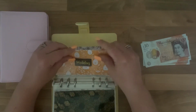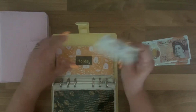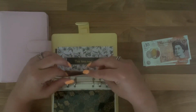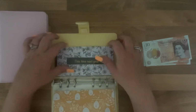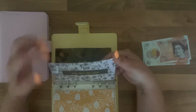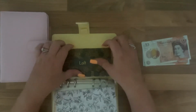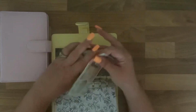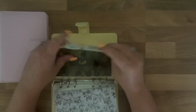Holidays, not a priority now because we've just been, but we're going to start saving for the next one. This time next year is a new one, but we're going to leave that for the moment. I've got a couple of other things that I want to put in for now. Loft is going to get the final 20.